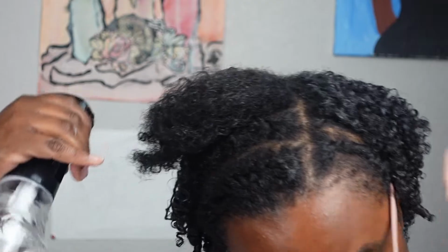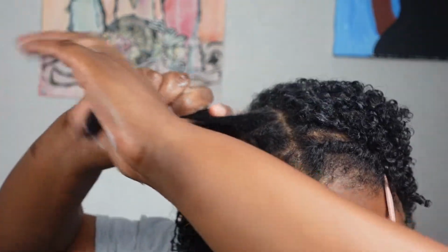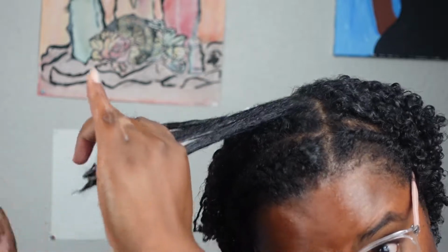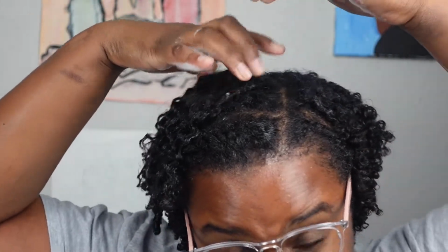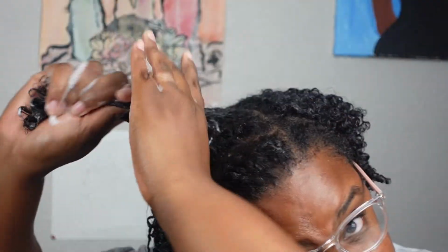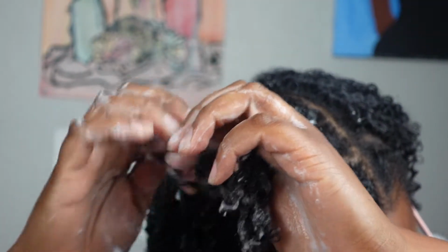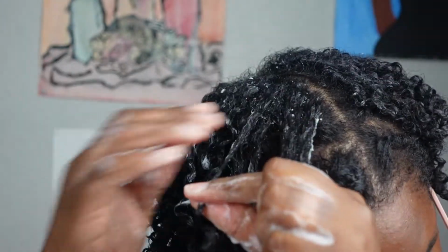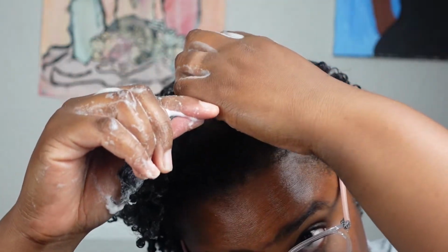So this is my last section I'm gonna do, and I'm gonna repeat the whole process of applying the gel, making sure the gel literally weighs down my hair. As y'all see here, my hair looks completely flat, and when I pull it away, it takes my hair a while to revert. So that's my main thing when it comes to gel. Then I go ahead and apply the mousse and finger detangle, making sure every single strand of my hair gets some mousse. And then I finger coil my hair throughout with the mousse, distributing it everywhere.